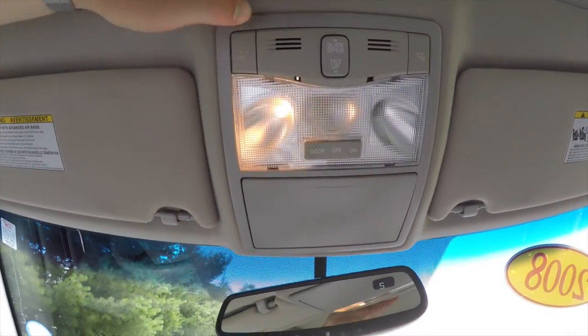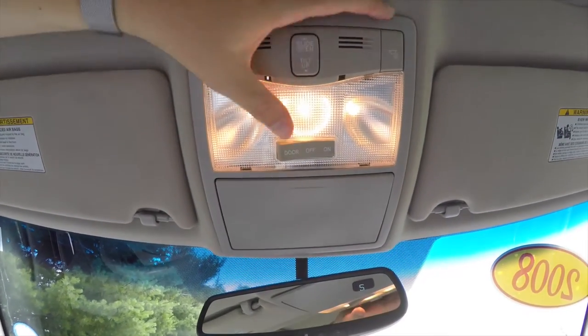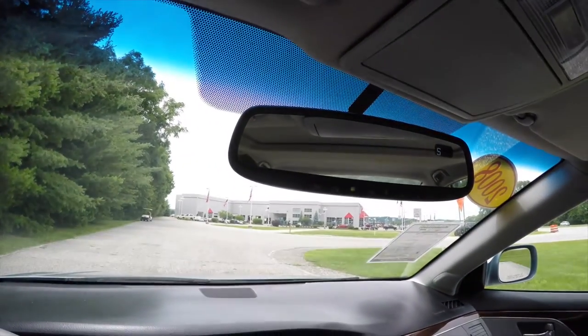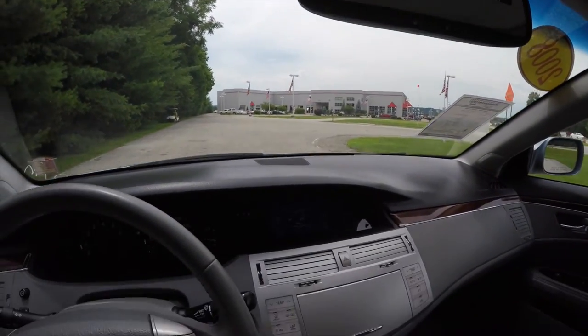All right, looking overhead, overhead map lights. You've also got overhead area lighting as well, and power sunroof control. You have automatic dimming rearview mirror with integrated home link. You've also got an integrated compass as well.